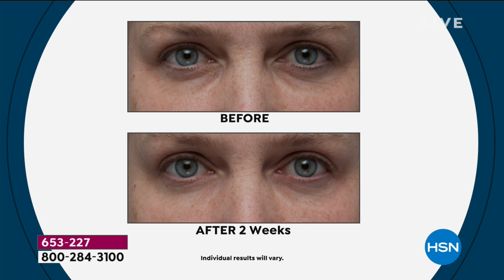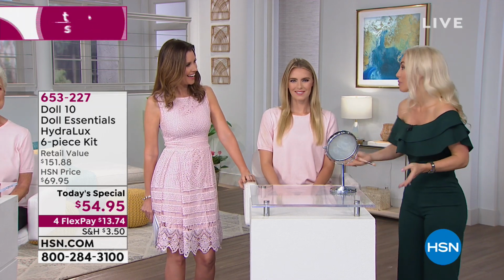And this is under really strict testing, right? To be able to bring these before and afters to you, there are a lot of legal requirements that we have to go through. There are a lot of strict standards, which is really important and amazing, but that's the result that you can expect.